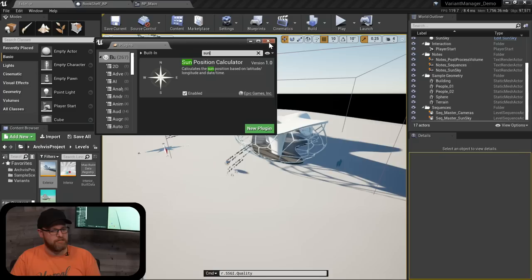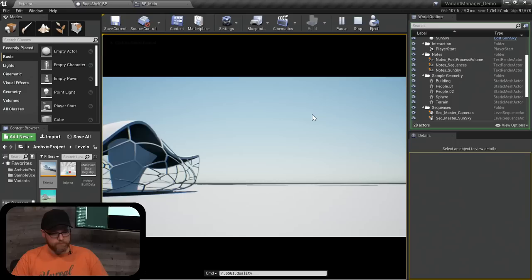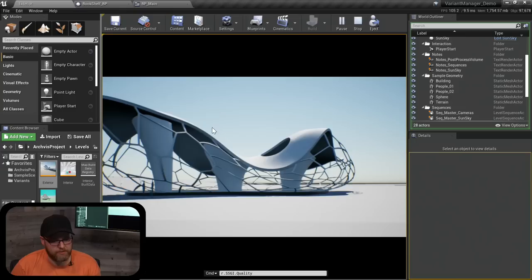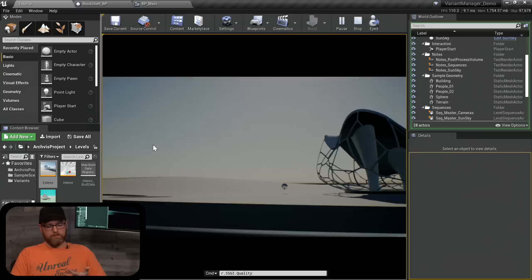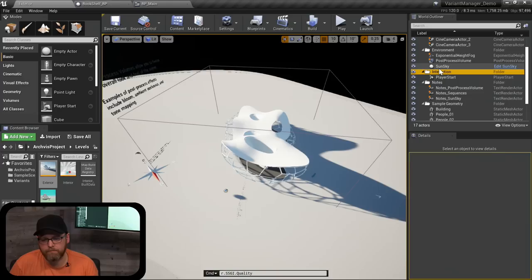With this, whenever you hit play, the sequence starts up and you'll get some of these time of day transitions. We have several different time of day transitions happening in the sequence, and it's adjusting all these properties for the sun position and the sky atmosphere, and it's got some math that it's all doing in its asset. So if we come to the world outliner here, you'll find the sun sky.